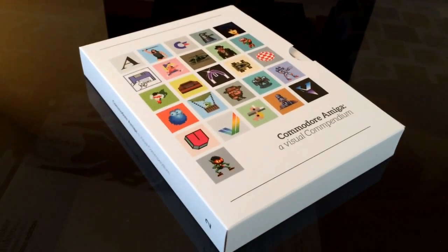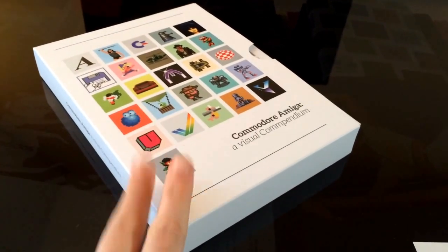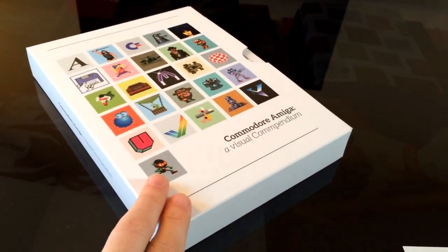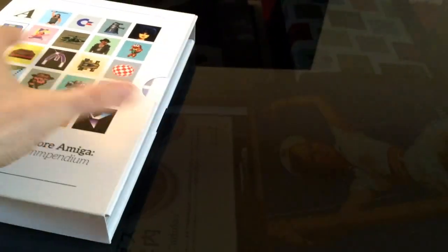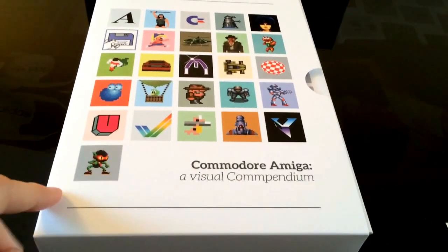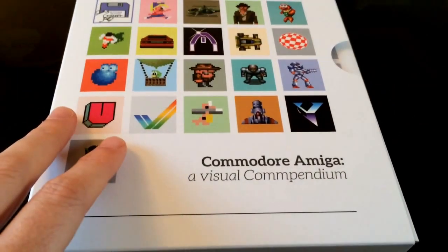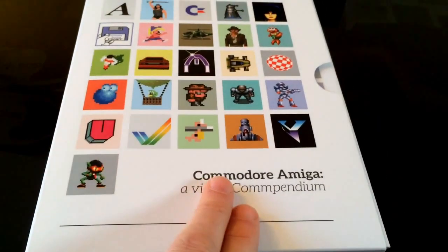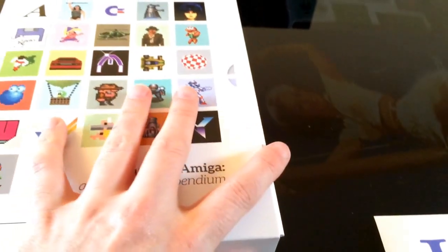Got a bit of a special book overview today. This is a Kickstarter project that I backed by Bitmap Books, Sam, Bitmap Books. Thanks for bringing this together, Sam. I received this today, and it is the Commodore Amiga, a Visual Compendium. So we'll have a little look at that in a minute.